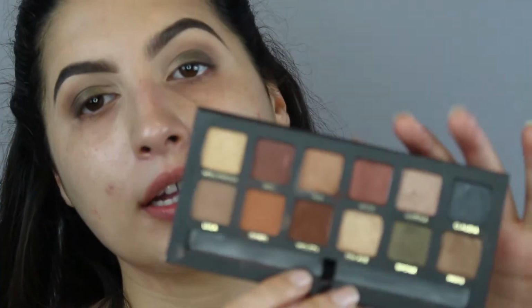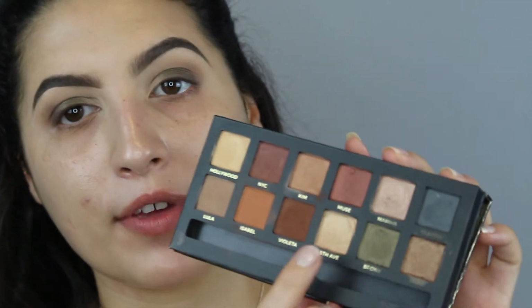Now from the same Anastasia palette, I'm gonna grab Fifth Ave. I feel like that's a really nice champagne-y color, and I'm gonna grab it with my finger. Look how pretty. And I'm gonna pop that into the inner part of the eyelid. Ooh. Yeah, it's like a goldy champagne-y color.